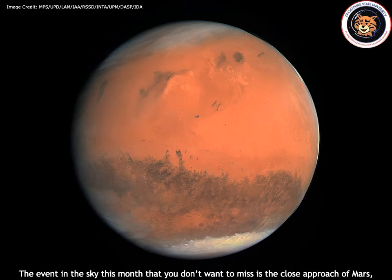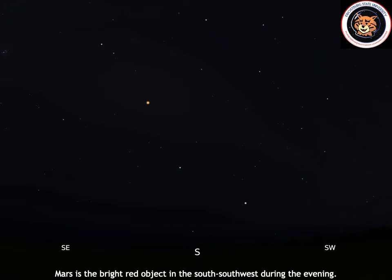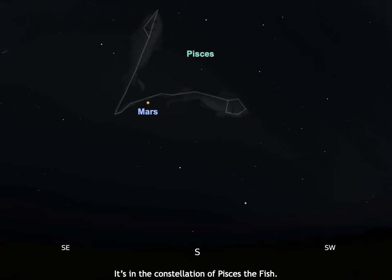The event in the sky this month that you don't want to miss is the Close Approach of Mars, happening Tuesday, October 6th. Mars is the bright red object in the south-southwest during the evening. It's in the constellation of Pisces the Fish.